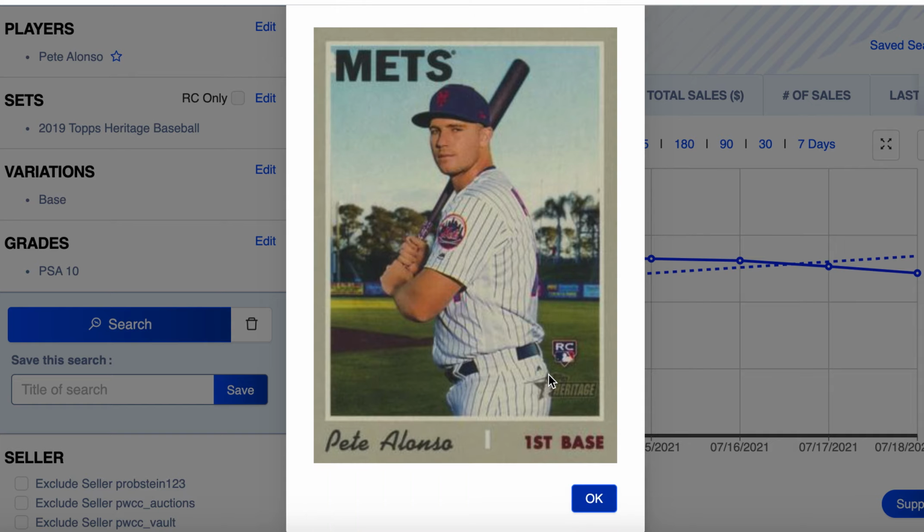I kind of like these Heritage cards. In January, February, I went into my local card shop and I found a Topps Heritage Shohei Ohtani PSA 9 for $10. That blew my mind. I was like, wow, that's what Shohei prices are at right now? The market is completely sleeping on this guy.